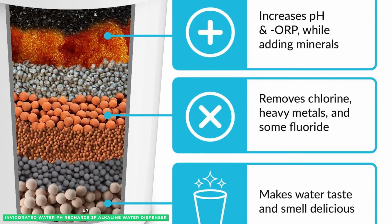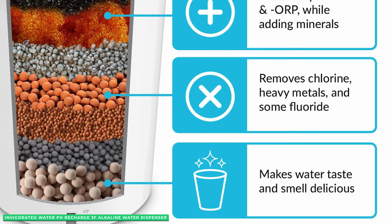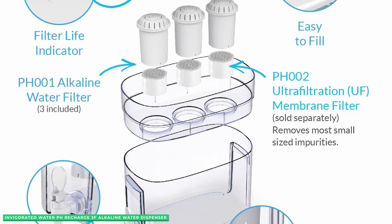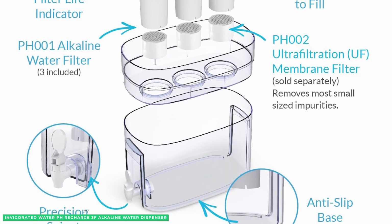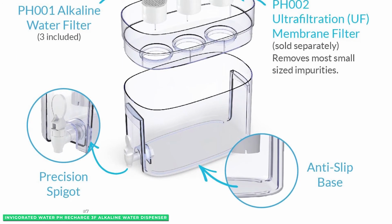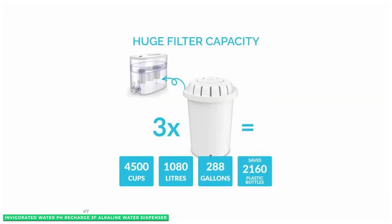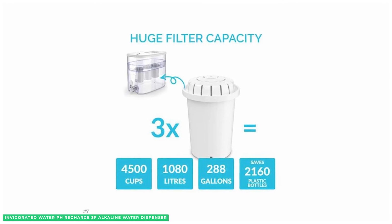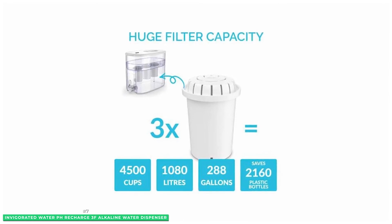And since it's made with BPA-free, food-grade materials, you don't have to worry about contaminants leaching back into your filtered water. The pH Recharge supplies plenty of fresh filtered alkaline water throughout the day, with a huge holding capacity of 2.4 gallons, measuring 11 inches tall by 13 inches long by 8 inches wide, and weighing only 3 pounds. The Recharge 3F is still easily able to fit in the fridge for chilled water.